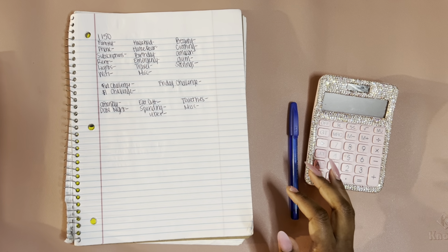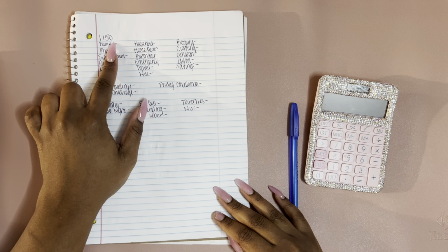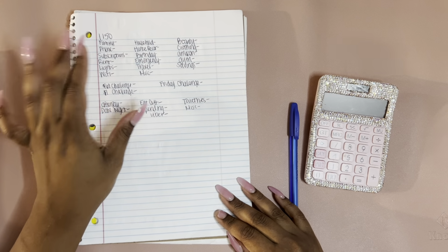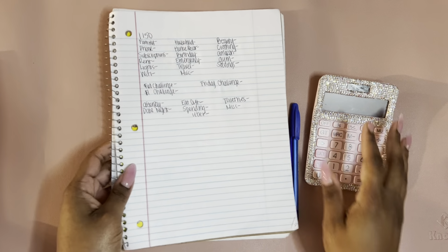But yes. So, we are going to be doing a budget with me today. I do plan for my paycheck to be about $11.50, maybe a little more, maybe a little less. But I'm planning it for it to be a minimum of $11.50.